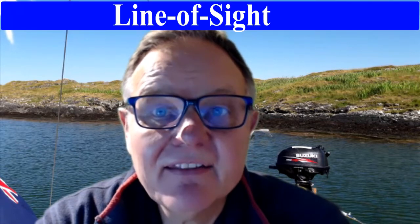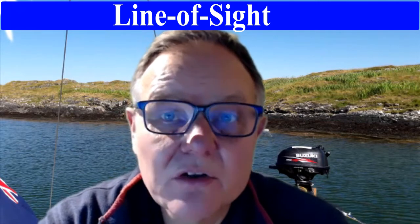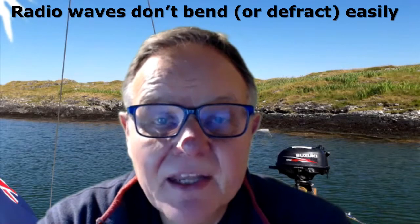So, how far can you transmit? Generally, when talking between boats, the boats we are trying to contact aren't very far away. Marine VHF is regarded as line of sight. In other words, anything that gets in between you and the person receiving it can cause interference or a loss of signal. The dominant thing that affects range is the height of the aerial above the surface, and that's because radio waves don't bend around obstacles easily. A handheld radio in a small boat is only going to be about 1 meter above the surface, and the thing that's going to get in the way is the Earth.